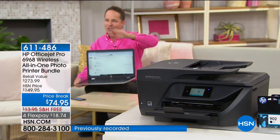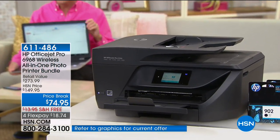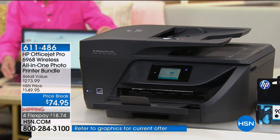So I'm gonna go join him, show you guys what just printed. That's just the beginning. Wireless printing is the beginning of a lot of great features built in. And you know what I love? It's a serious printer.